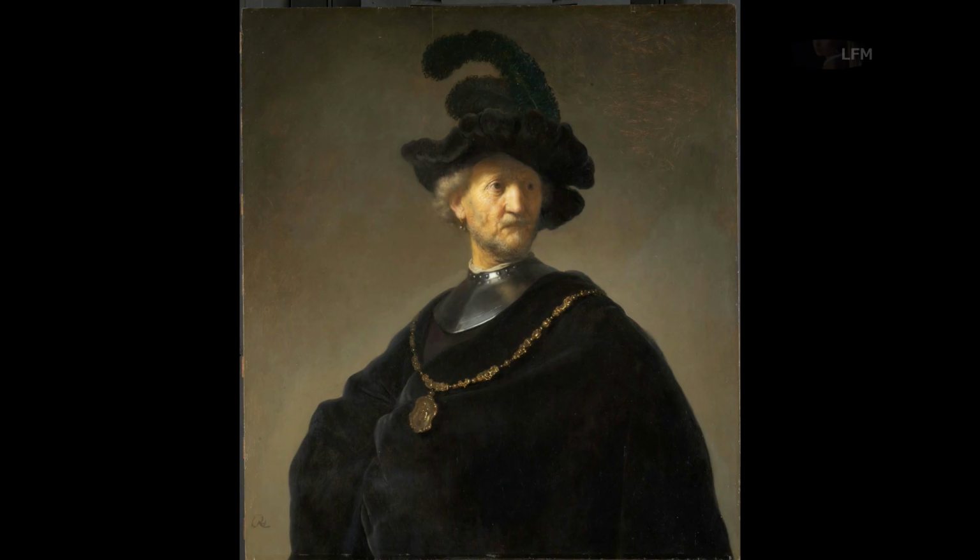The man's presence is not communicated through overt gesture or narrative, but through the quiet gravity of his expression and the restrained grandeur of his attire. His fur-trimmed cloak, broad hat, and richly rendered textures evoke an aura of solemnity, situating him as a figure of stature, possibly linked to civic or guild office.